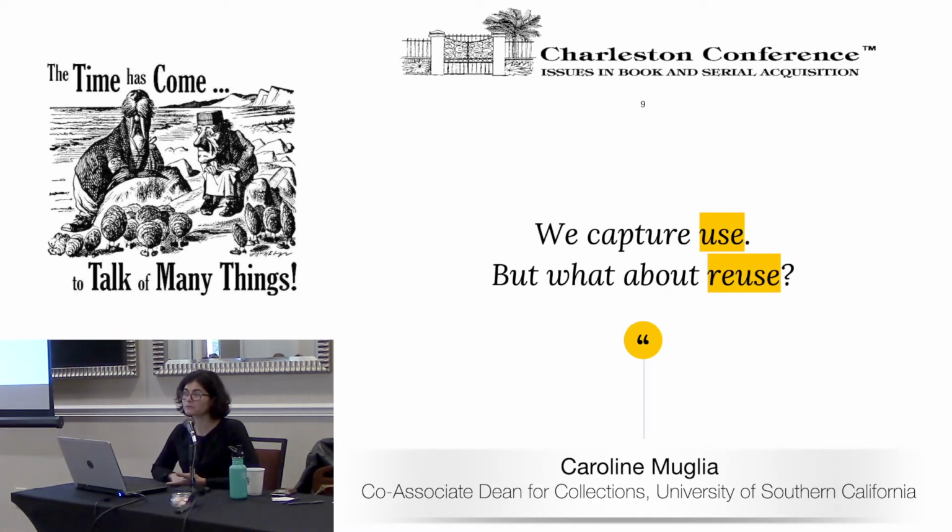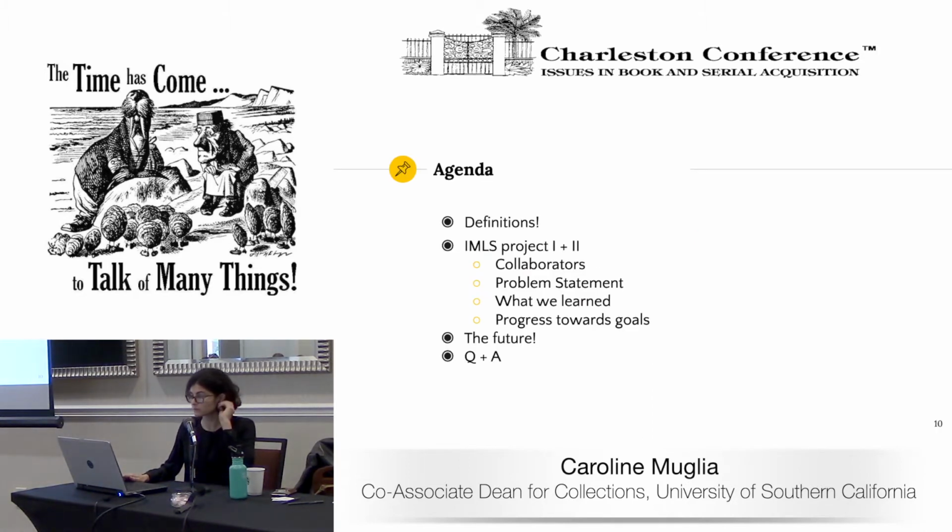Generally, we capture use, and folks in the galleries, libraries, archives, museums, repositories, we refer to them as glamour institutions. We are really good at capturing use statistics. But what about reuse? So that's what we'll talk about today.